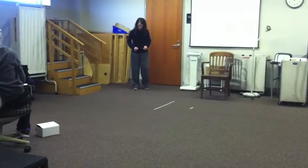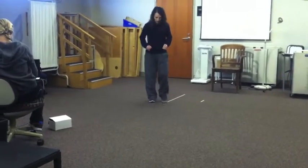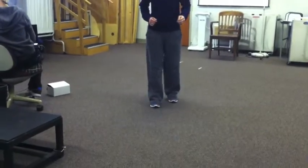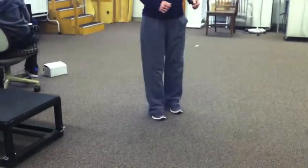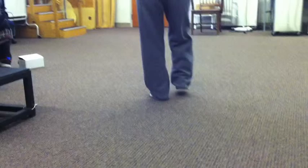Charlie's gait is typical of a Parkinson's patient. She has some difficulty initiating the movement and has a flexed posture with rigidity in her upper and lower extremities. Her feet shuffle across the floor since she is unable to lift her feet completely up off the floor, and upon turning, she has some freezing.